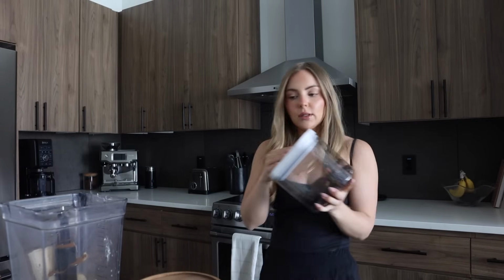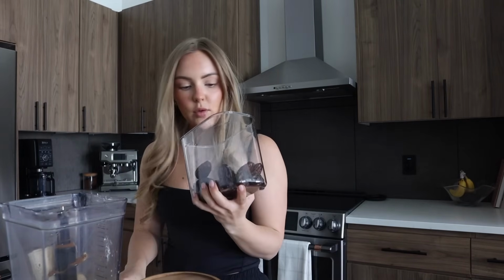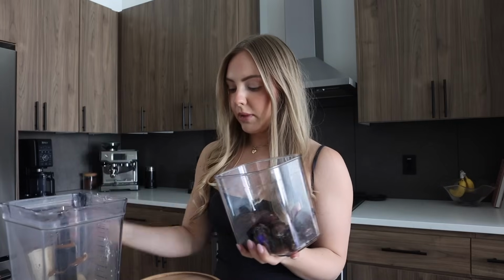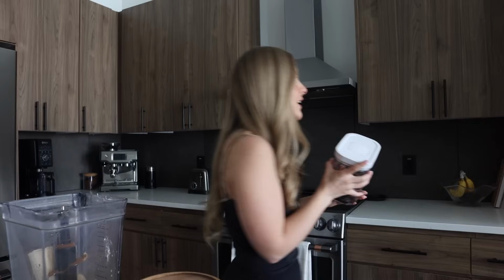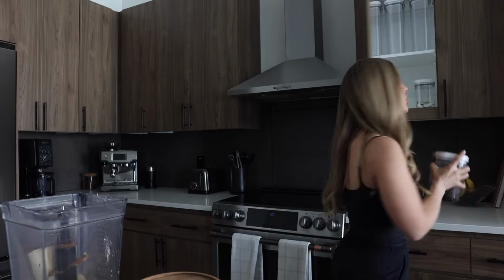And then I also love dates in my smoothie. It gives it a little bit of texture because it doesn't blend all the way, so it's a little chunky, or like there's pieces in it, but when you're drinking it, it's so good.